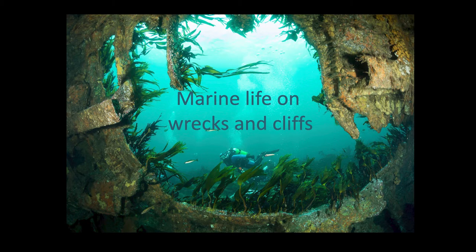I'm going to do a comparison between the things that I've seen and photographed in Scapa Flow and on the wrecks, and compare it with some of the marine life that we see out on the very high energy cliffs around the west coast of Orkney. I've been surprised there are some differences, but there are many similarities. So I'm going to show you some pictures and hopefully explain as I go along.